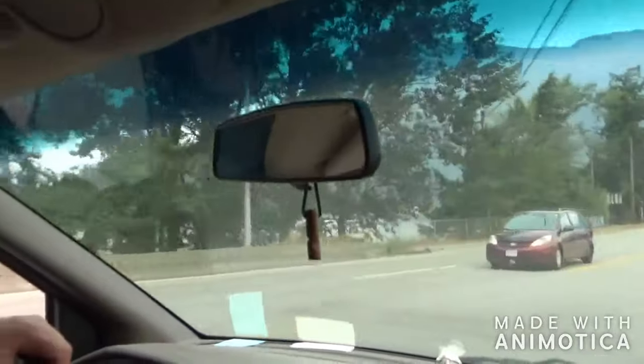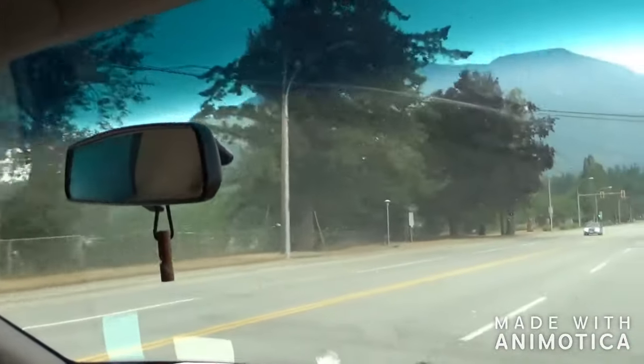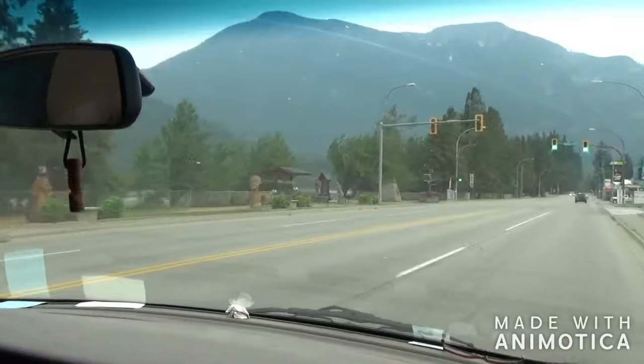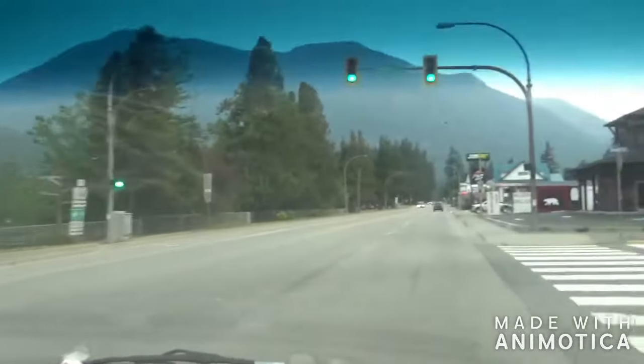Fraser over there. This is all part of the panning reserve here. It's huge in Hope. Some more footage. And here we are.